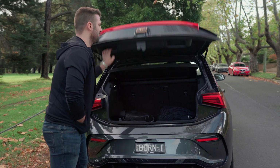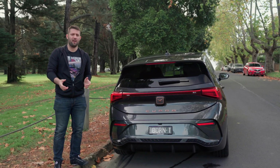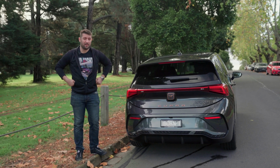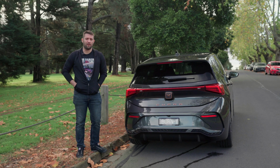Also, speaking of numbers, 511 kilometers of range, although the brochure says 475. Again, that is about exactly the same as a Model 3. So finally, some brands are catching up to Elon on those numbers.